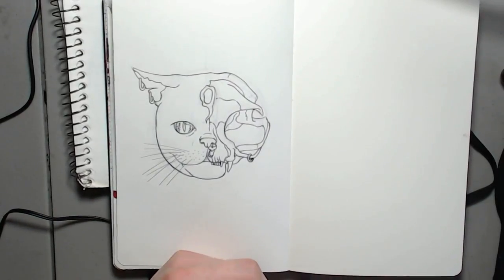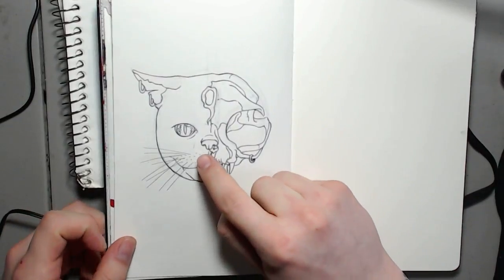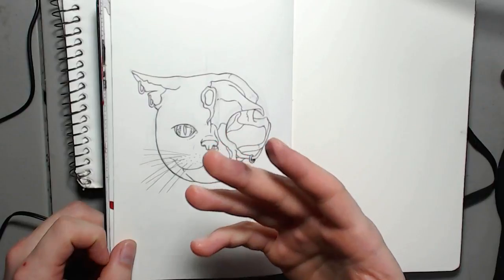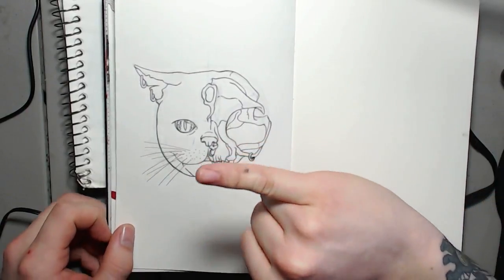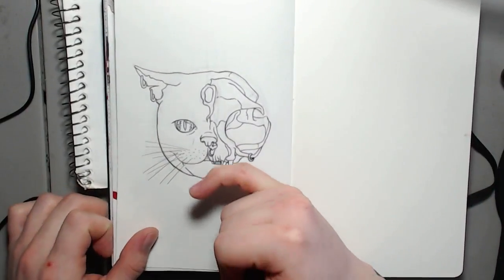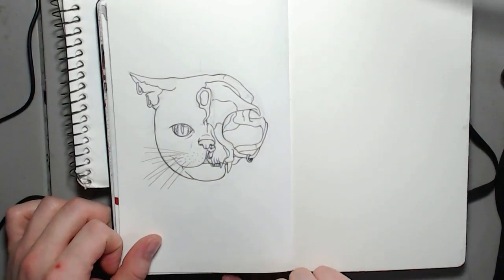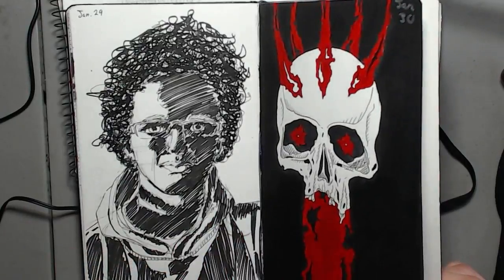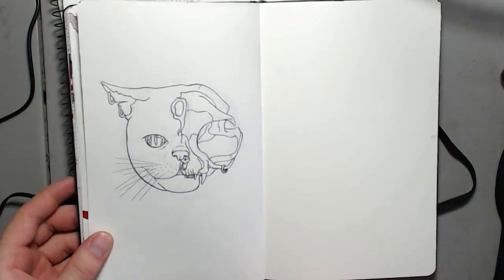Good idea. Pen smears are the bane of my existence, or ink. Yeah, as you can probably see, right in here, there's a tiny little smear mark, because I had gotten the ink on my pinky, and it smeared slightly right here. But you know, that's okay. It's not meant to be perfect. I smear ink a lot on some of my drawings.